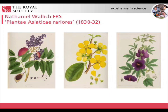He was invalided back to England in 1828, and he took 8,000 plant specimens with him. And this was when he wrote his classic 3-volume work, Plantae Asiaticae Rariores, of which we have 1 volume on display here. I have the names of these plants if anyone is a real plant buff. I'll tell you later though.